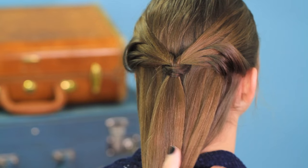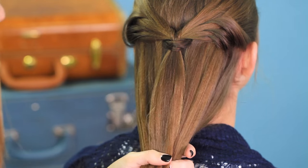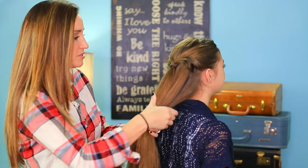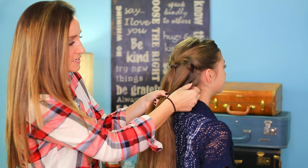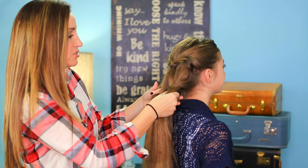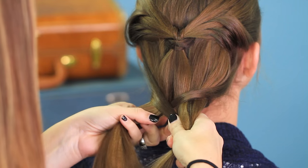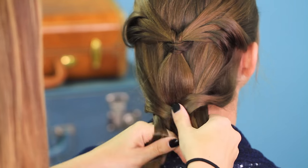You can certainly leave it down, but just for fun, we wanted to add a little braid at the bottom because I like lots of texture in my combo hairdos. So I'm actually gonna just divide her hair into two pieces and start a fishtail braid. And I think this is just gonna be really fun with the texture that's in her hair right now and the fullness. I think it's just gonna look really awesome. So we're gonna do that.